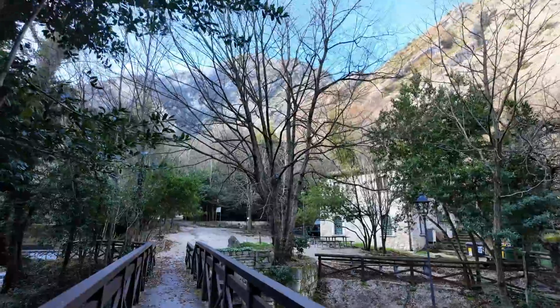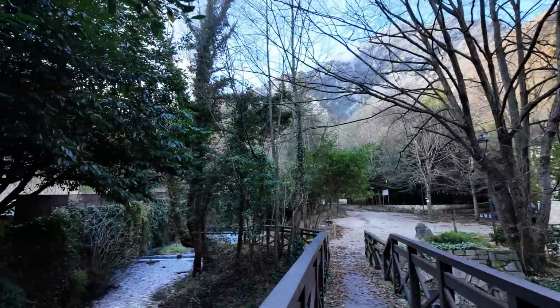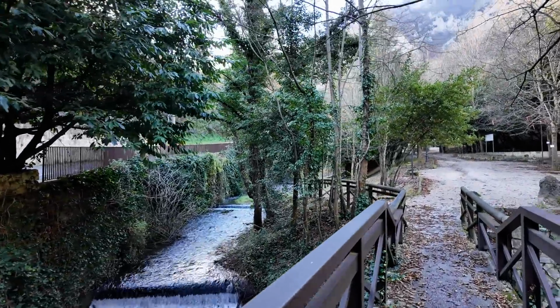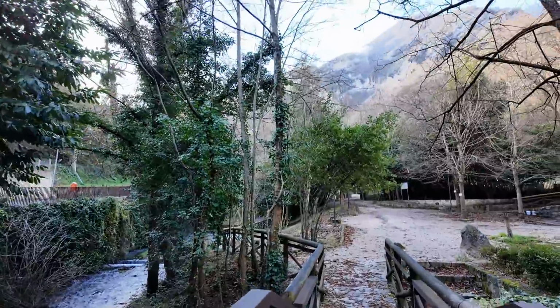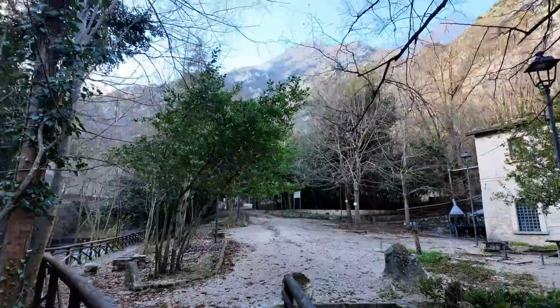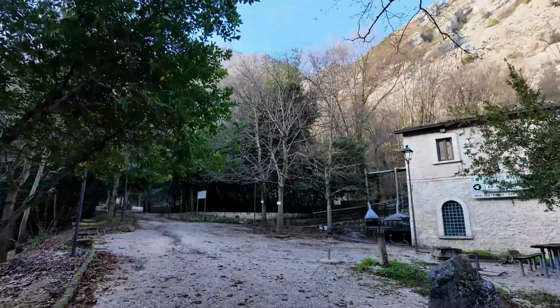Okay, so obviously this is December time and the sun is very low. We're early morning and there's a few clouds around, so it is a little bit dark down here. This place in summertime is incredible, from springtime onwards, I would say. And this is where people come to escape from the heat of summer.